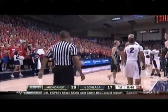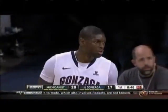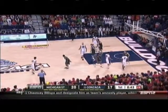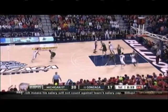You can see Gary Bell is built to score. He's not a guy that's used to handling the ball. Very lucky there. He was throwing a pass as the wingman Carter was back cutting. Pangos needs to be the ball handler with these other four. If the ball hadn't been tipped out of bounds, it would have been thrown out of bounds.